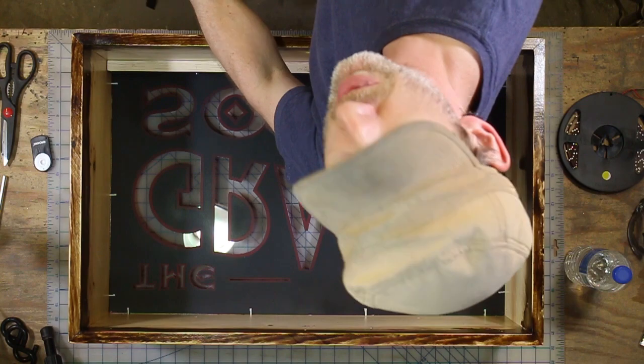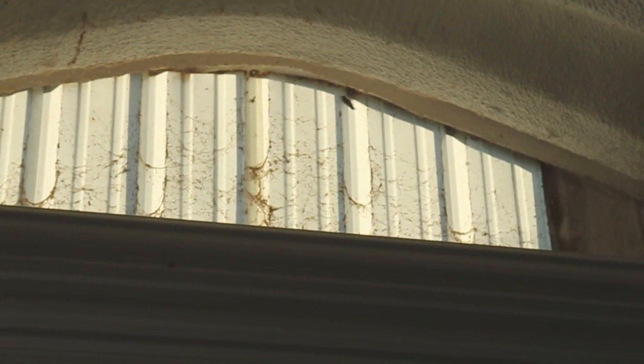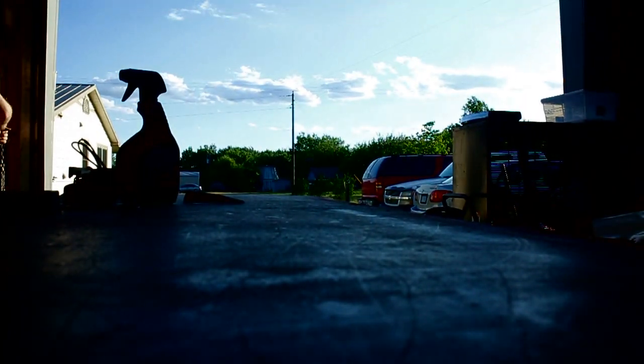I was just buzzed by a hummingbird. Scared the hell out of me. There he is. Seems to be confused. Alright. Gonna have to widen the shop door to let him out. Good.